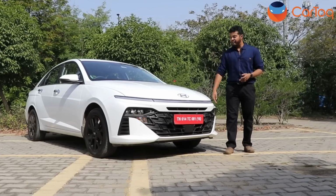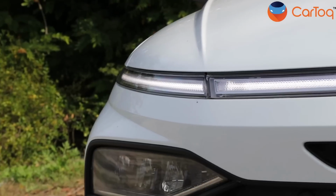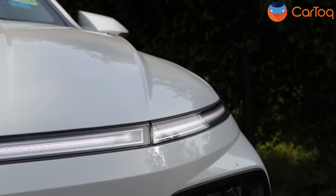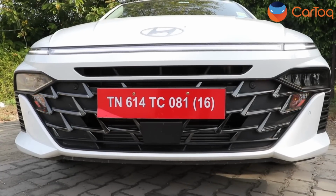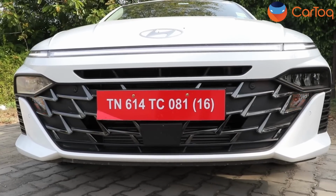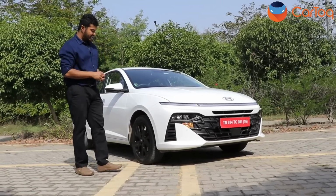You get a wide DRL. Now this DRL doesn't work as a dual purpose thing. It will remain DRL even though you turn your indicators on. I will show you that later in the video. The headlamps are located right below that, and this is the turn indicator. There are no fog lamps in this. Since this is an all LED system, there is no need of the fog lamps. It is pretty bright in the night time.